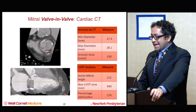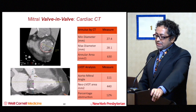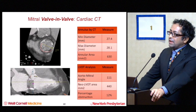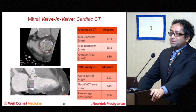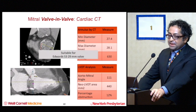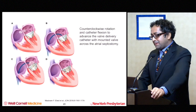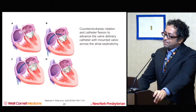So through cardiac CT, you can get a sense of the annular area. Based on the annular area, you can also get an estimation of the aortomitral angle. Again, you'd like it to be more than 90 degrees, preferably the larger the better, to prevent LVOT obstruction. And this patient was suitable based on these parameters for a 29 Edwards. So this patient had a transeptal approach for the mitral valve implantation.